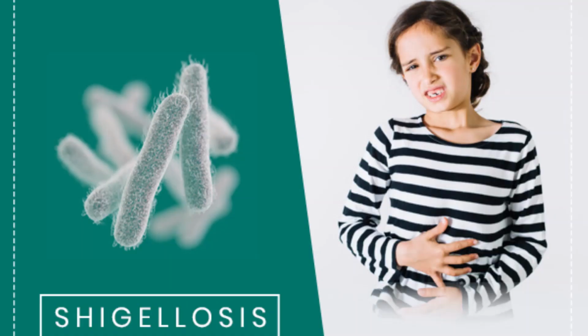Now I'll tell you some preventive measures. Although researchers continue to work to develop a Shigella vaccine, nothing is available yet. To prevent the spread of Shigella, wash hands with soap and water for at least 20 seconds frequently. Watch small children when they wash their hands. Throw away soiled diapers properly. Disinfect diaper changing areas after use.